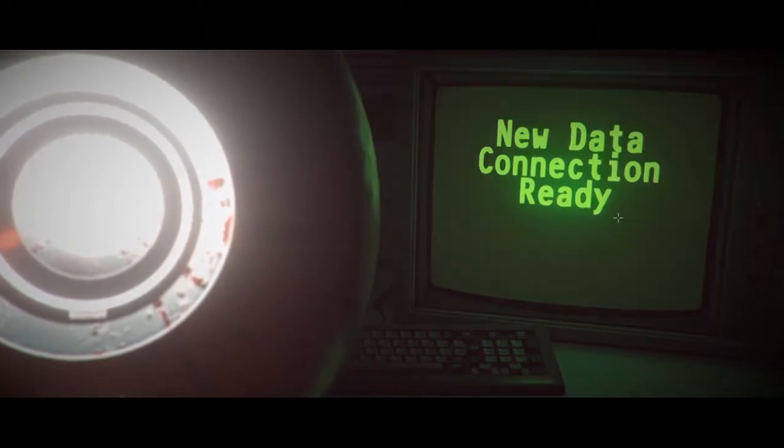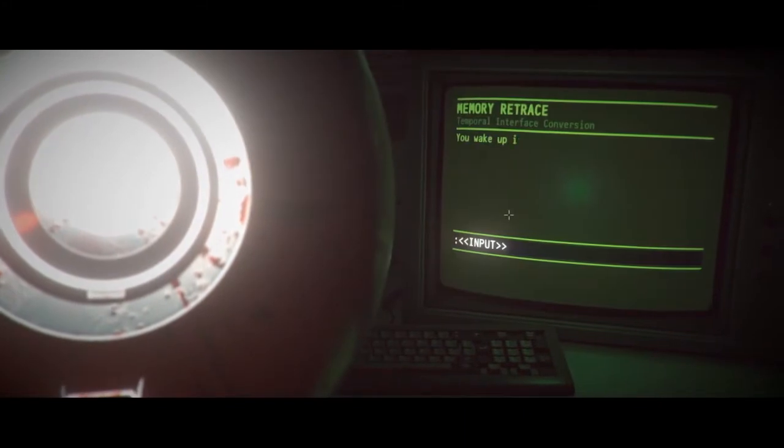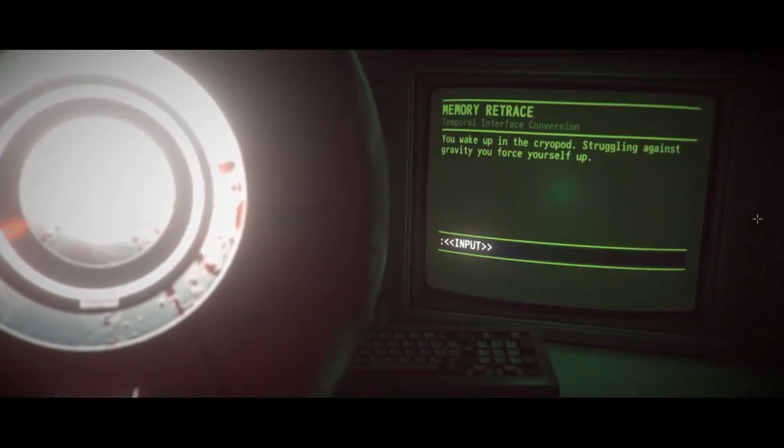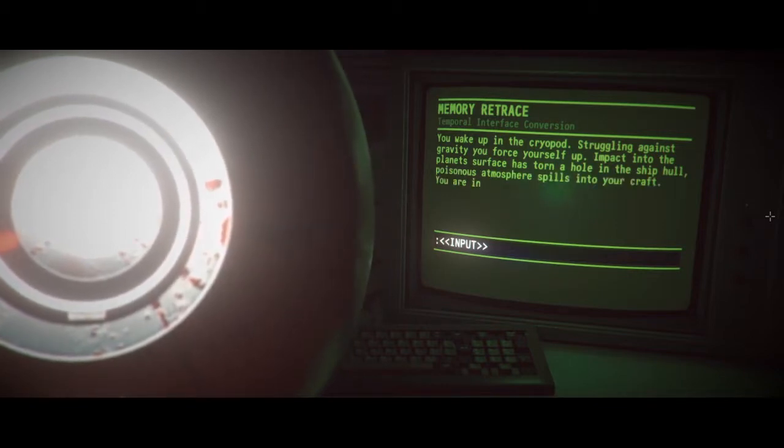New data connection ready. So, is this going to be giving me experiments to do now? What the fuck? It's a text adventure now? Ah, memory retrace, temporal interface conversion.